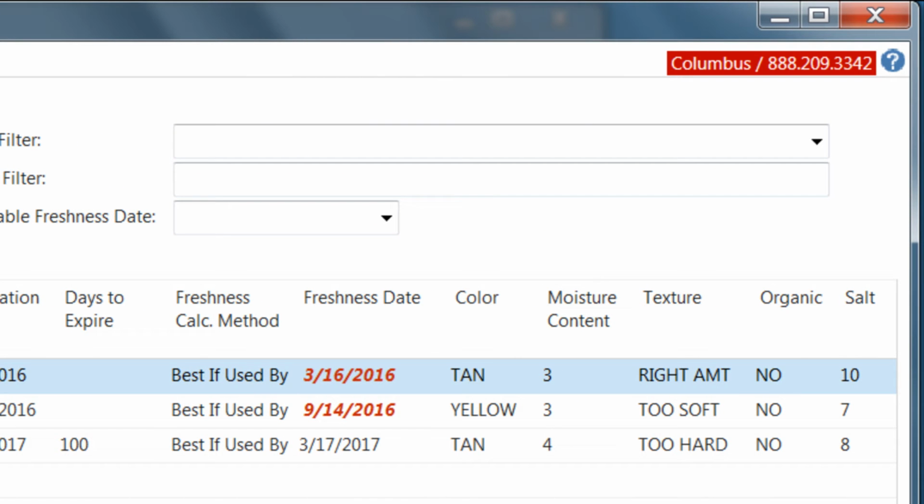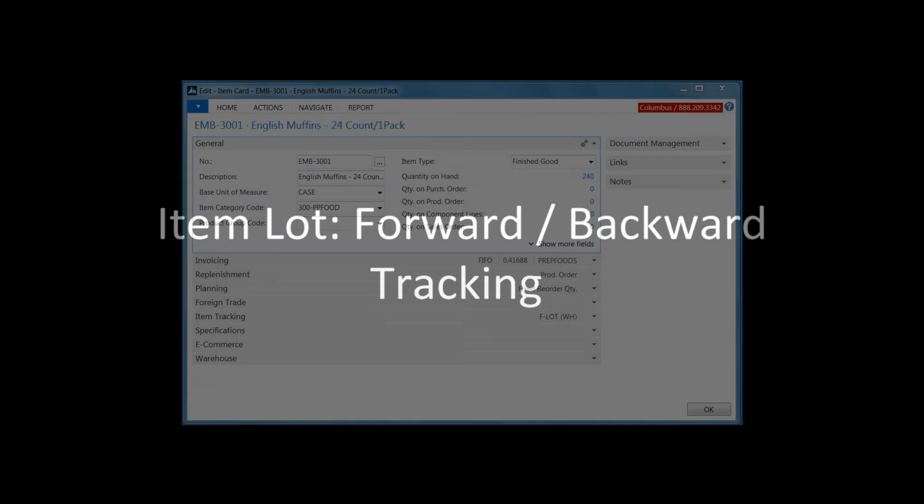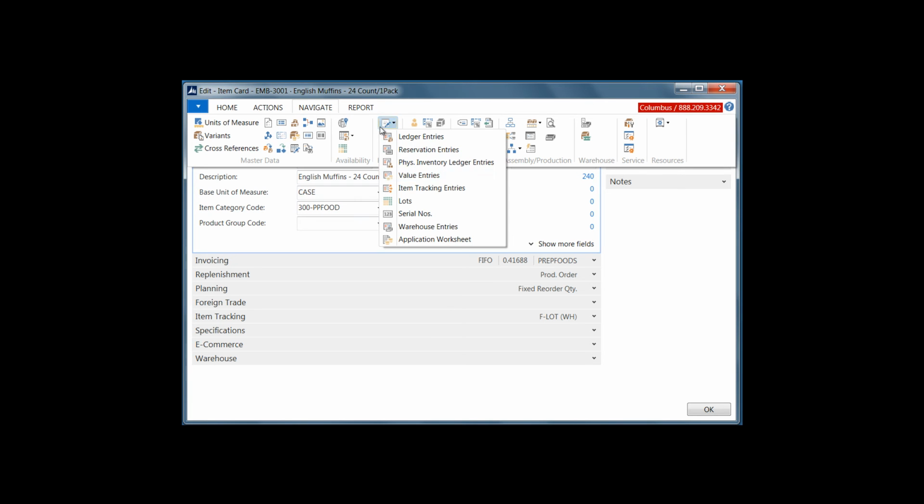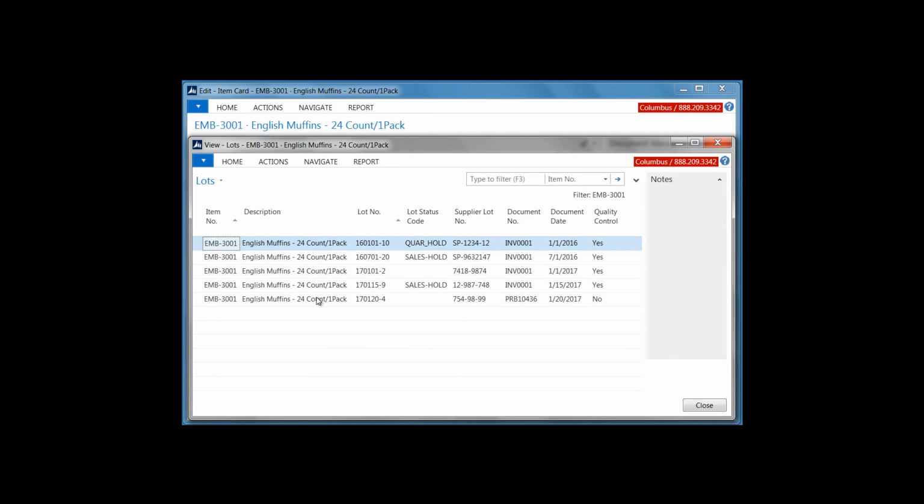Bakeries that produce based on batch runs require tracking and tracing of key ingredients, regardless of the amount used in the recipe. In a matter of minutes, Columbus offers full lot tracing, both forwards and backwards, for mock or real product recalls.